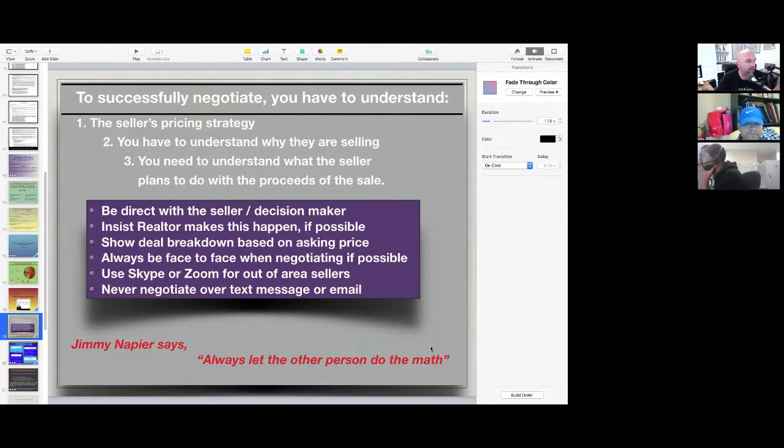To successfully negotiate, you've got to understand the seller's pricing strategy. Don't be afraid to ask, and it's all about how you say it. Hey, Mr. Seller, you're priced at $249.9. Did you have an appraisal done, or do you know a real estate agent, or how did you come up with that price? Now, how you say it depends on the answer you're going to get, or if you get an answer at all, or a punch in the face.